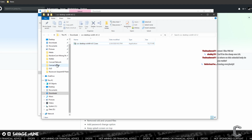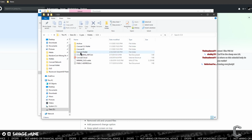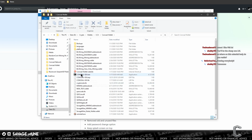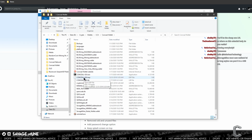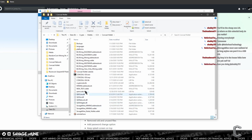Oh, let me show you where my current wallet is here. So the current wallet is right here. And now it should only update just a couple files in here, maybe conceal GUI.exe. See the date on it is 1/17/2020. That's the one that we're going to focus on because that's probably going to be the one that changes. There might be some other files in here, maybe the DLLs and stuff too.